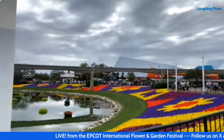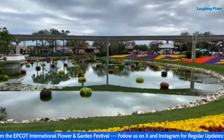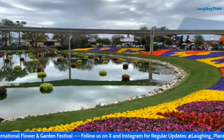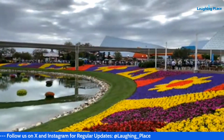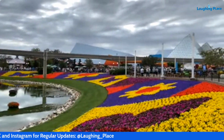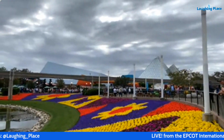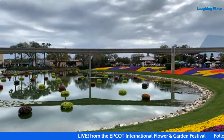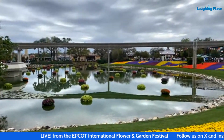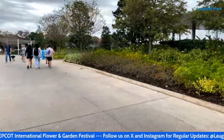And then this is always one of the prettiest views during Flower and Garden. Yeah, I can't tell you how many shots I have looking across from the other side and waiting for the monorail to go by and getting that shot. Oh, those people are excited. It's the ideal spot to take a photo here. All right.